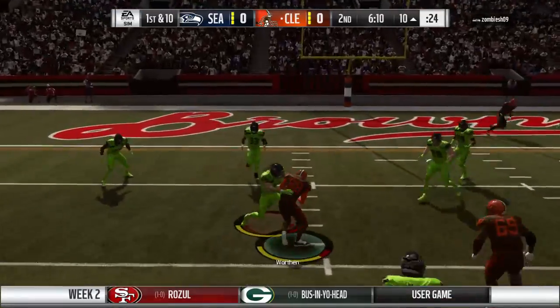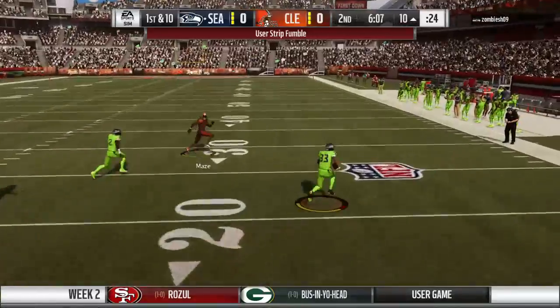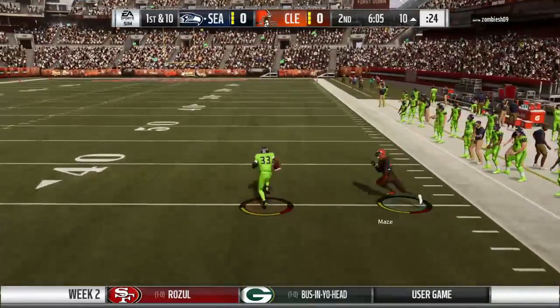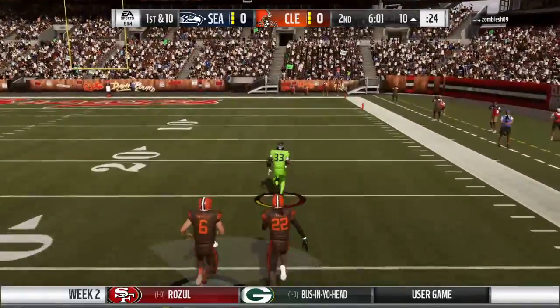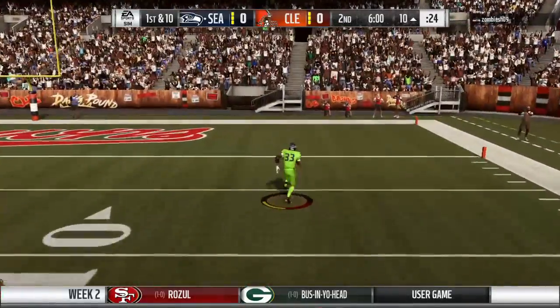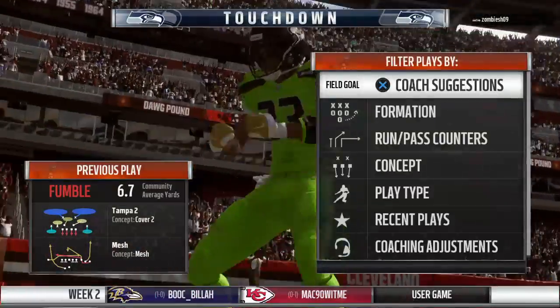Really honing his game. And it's a fumble. And the Seahawks have picked it up. And nothing but daylight ahead. 20, 10, and he's going to score. It's a Seahawk touchdown.